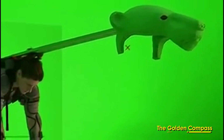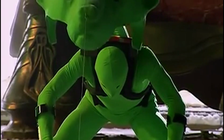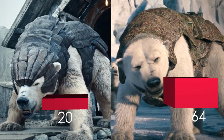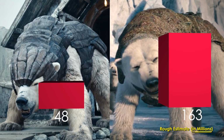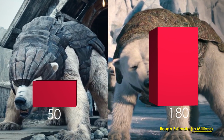Yeah. So the budget for this movie was $180 million in 2007. Whoa. That's pretty high. Yeah, it was a very expensive movie, even at the time. And the budget for His Dark Materials is about $7 million per episode. So, you know, a third of the budget for this movie for His Dark Materials.